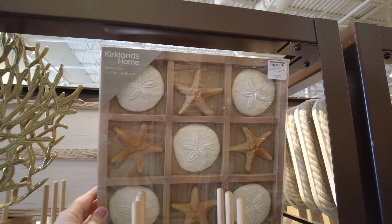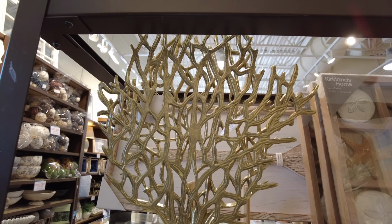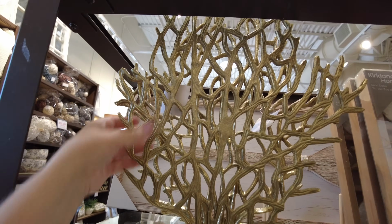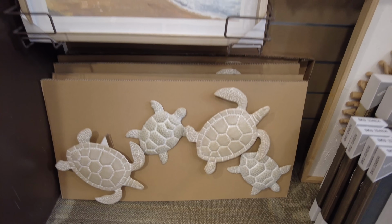I love this, by the way. I thought that was super fun. My grandkids, it's $30 before the sale. They love playing tic-tac-toe. This piece was inside the shelf. I couldn't get to the price on that one, but it was neat.